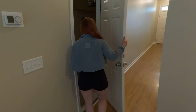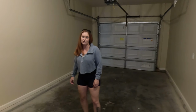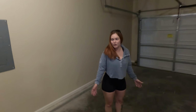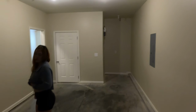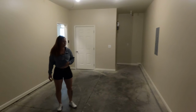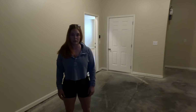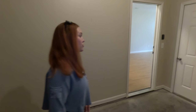Now for the garage. It's a one smart car garage. Yes, it is for a smart car. We have trucks. We cannot fit our trucks in here at all. I don't know how well you would be able to fit one car in here and then whatever your yard accessories would be. Just know it's going to be tight. It would be either a car or storage. We used it for storage.